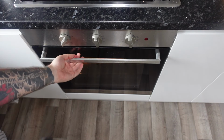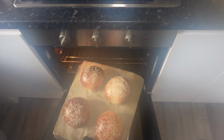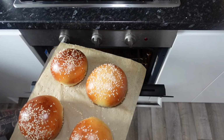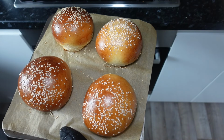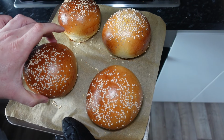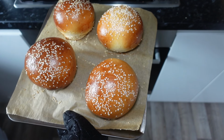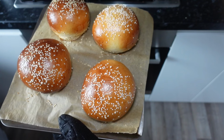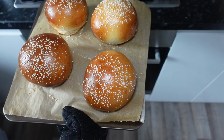Okay, it's been 15 minutes. Let's have a look at these. Oh, hello. Whoa, hello. Hello indeed. Wow, they have come up much bigger than I anticipated. But that's okay because they are so chunky, I might be able to slice them into 3 to get a Big Mac burger bun. So I might only need 1 to actually use on my burgers.